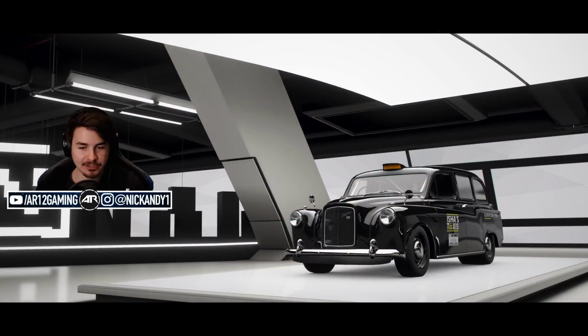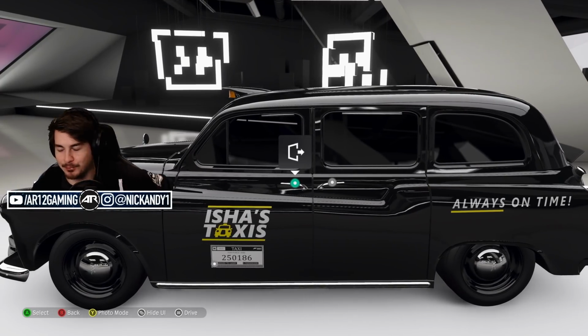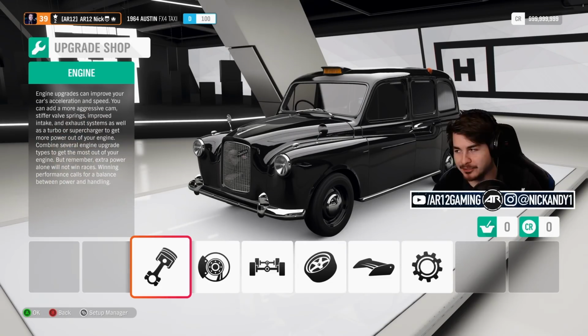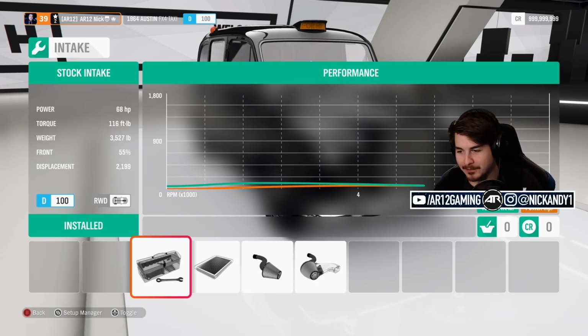The way you can tell that this is a Horizon story taxi is there's a little glitch with it. If you open the door, the letters stay on the side. It's completely bone stock, actually. It's the same as the normal taxi, with a solid 68 horsepower.